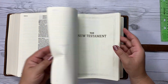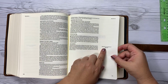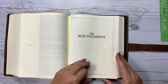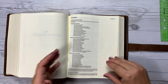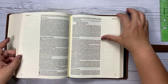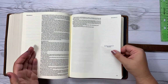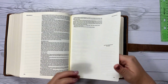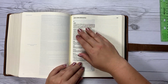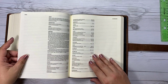So as we close up the Old Testament, you will also have in the last book, Malachi, your key verses to memorize, as well as a blank page before you get to your New Testament. As you get into the New Testament, you start off obviously with Matthew, and we go all the way to Revelation, with also your key verse to memorize in Revelation. As we go here into the next section, you have a concordance. This just is really helpful if you want to look up additional scripture with things that are interesting to you.